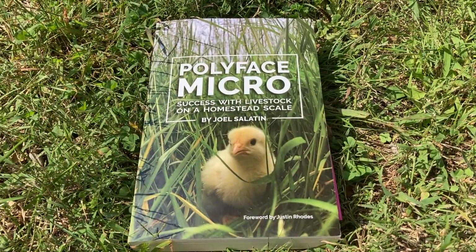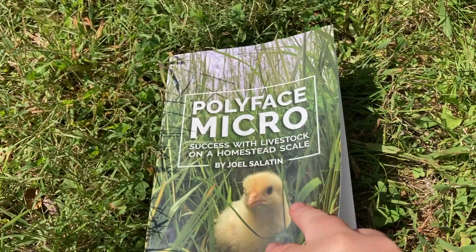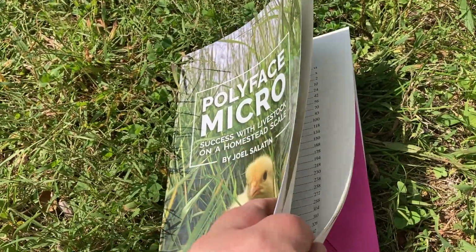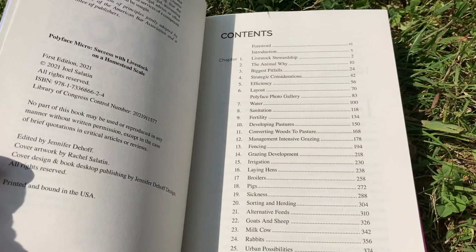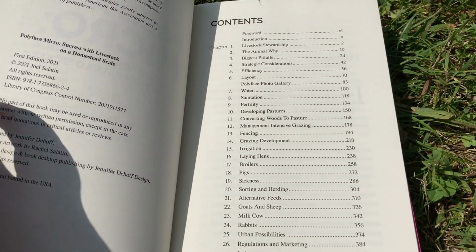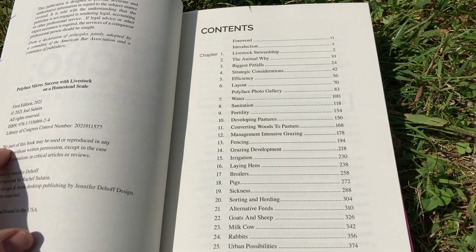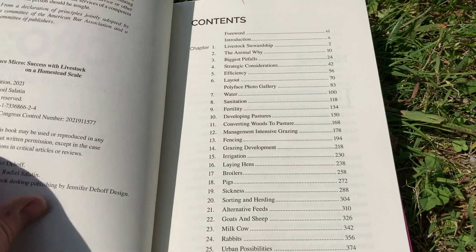I wanted to show you inside Polyface Micro. Again, it's written by Joel Salatin, who's been farming for 50 years. His wealth of information is just incredible. And I love that he took the time to write a book just for homesteaders, so a little bit smaller scale than what he's running, but with all the wisdom he's learned over the years working with animals.